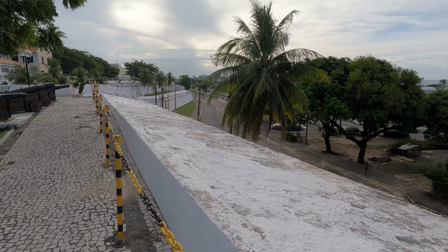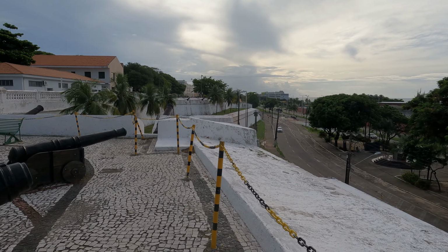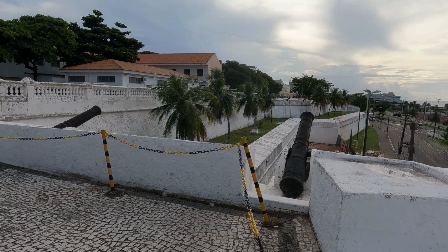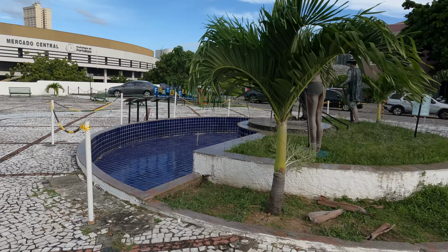And that's why I call this a fake Fortaleza or a fake fortress, because you can just go around the corner and you can just walk right in. I mean, I believe in the moon landing, I believe the earth is round, but yeah, I don't believe this is a fortress.